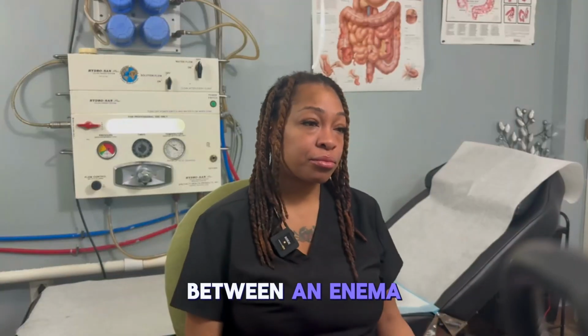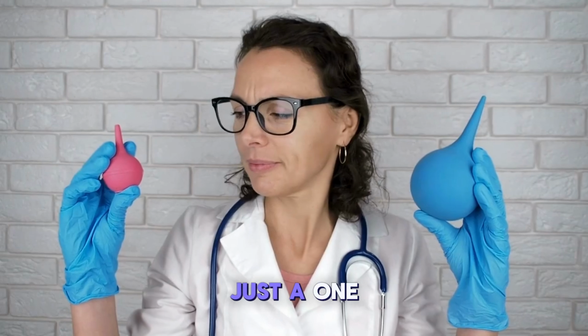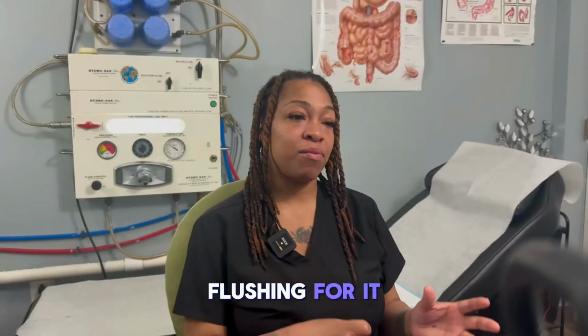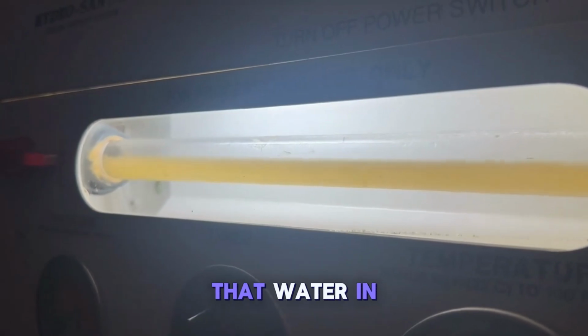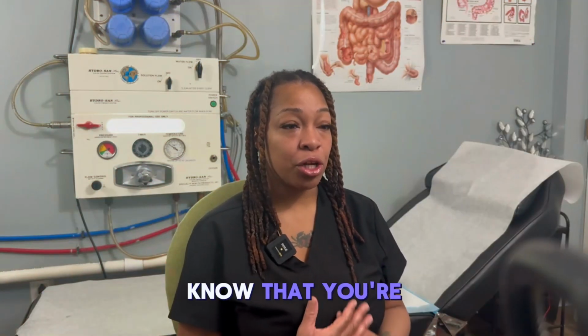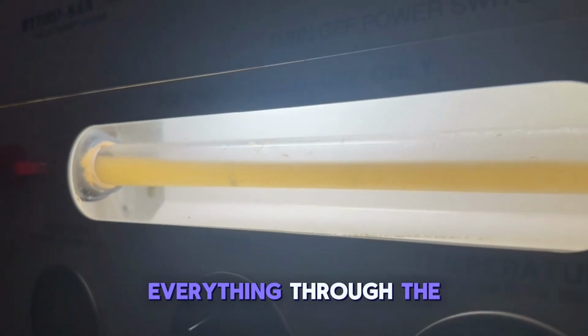What's the difference between an enema and a colonic? Okay, so an enema is just a one-time thing. You just get that flush in there, and you have to keep on flushing for it to come out. This keeps on going for about 40 minutes. We're putting the water in, we're flushing it out. You let me know that you're full, and then we keep on flushing it out. And you'll be able to see everything through the glass.